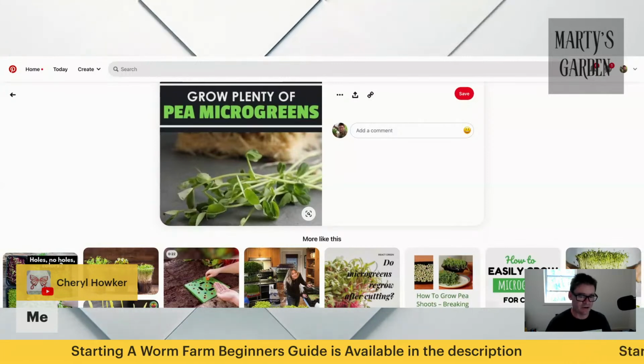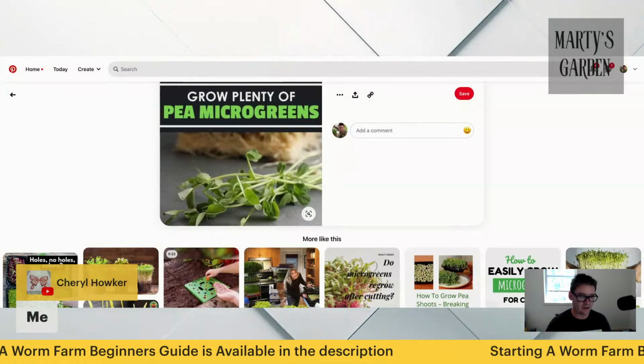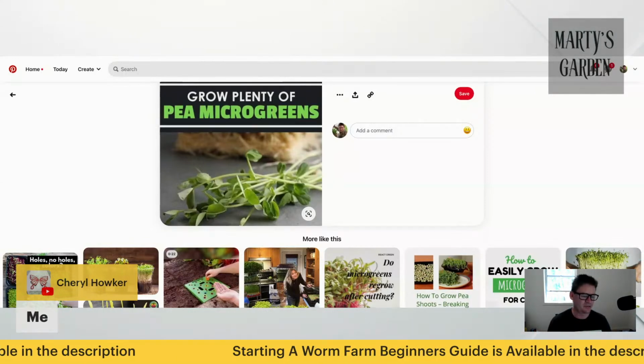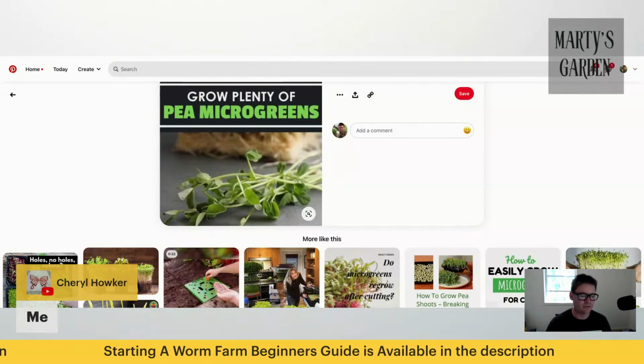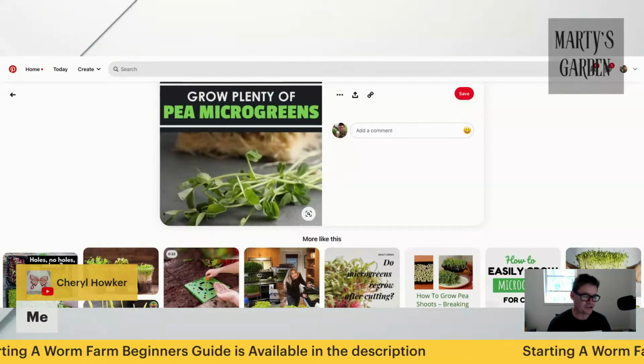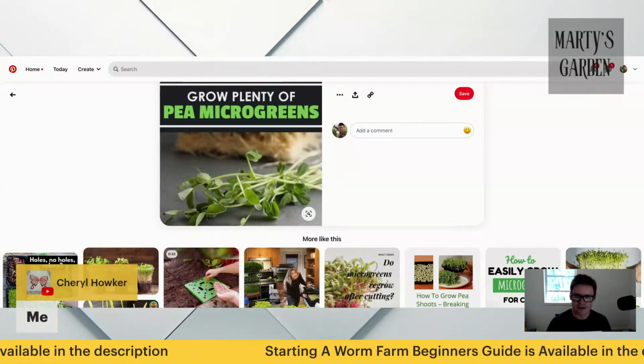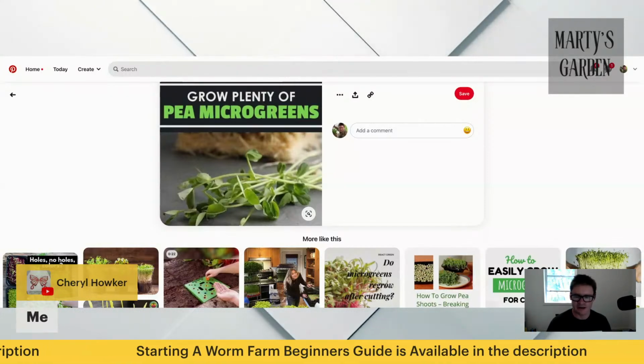Now they used to sell dried peas on the shelves at Woolies, and I used to do mine that way. But now you can only buy split and broken peas and stuff like that. So if you can buy a dried pea somewhere off the shelf in one of the shops, that will grow an awesome sprout just like that.